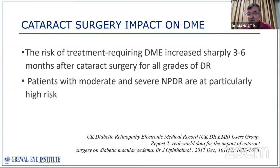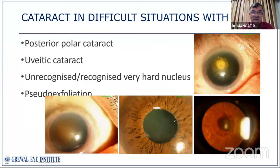And I think you must all look at this study in 2017. This is the data from the entire United Kingdom, from their electronic medical records. It has exactly shown the same thing which we had shown way back in 1999. The risk of treatment-requiring DME increased sharply 3 to 6 months after cataract surgery for all grades of diabetic retinopathy, but patients with moderate and severe are at particularly high risk. I think that is what we have to remember. So we should always be very careful.